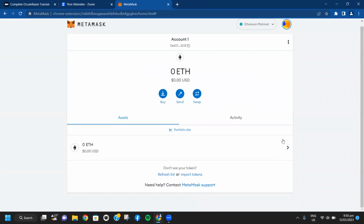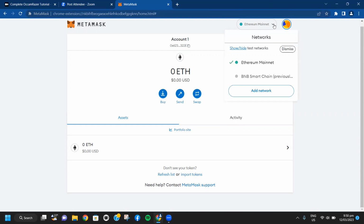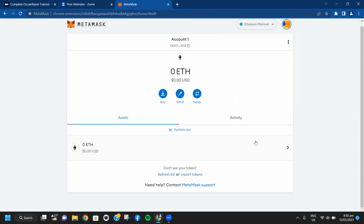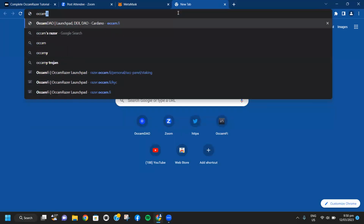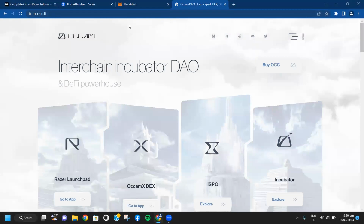The main reason is that the Humanode IDO is going to take place on the BSC Smart Chain. So we will be getting that BNB Smart Chain ready on our MetaMask. After making sure that you already have a MetaMask wallet, the next step is to visit Occam.fi. Let's visit Occam.fi. You want to make sure that there's a lock symbol at the left part of your URL, making sure that you are on the correct website.